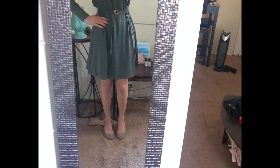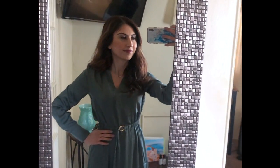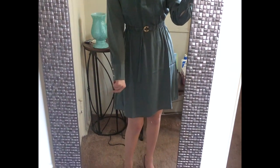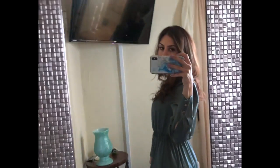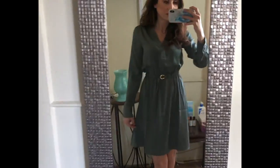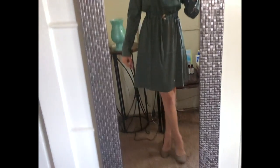So the final item that I got from H&M is not something you could wear to work. I saw this and I just really loved the neckline and I really loved the sleeve. So I was like, I'm going to get it. But it is this really soft and very simple sweater.